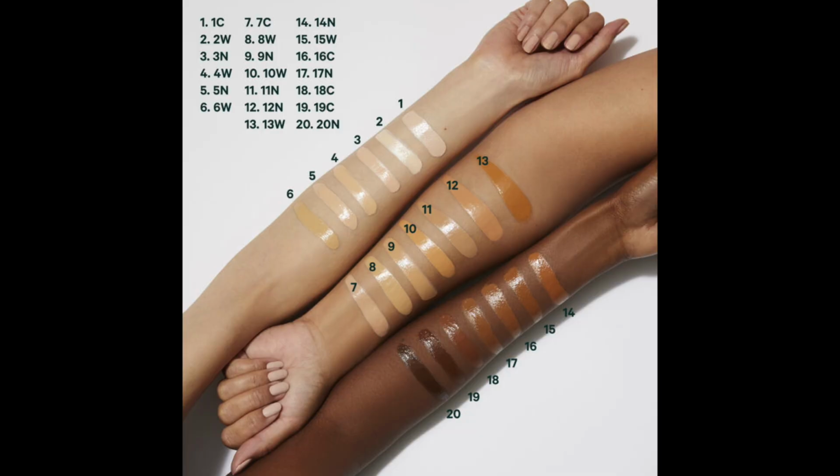So this is the Well People Concealer. The shade I have in this is the shade 11N. I feel like this is a really good shade for me. I always go neutral if I can. I could have gotten the shade 9, but I do like this shade a lot.